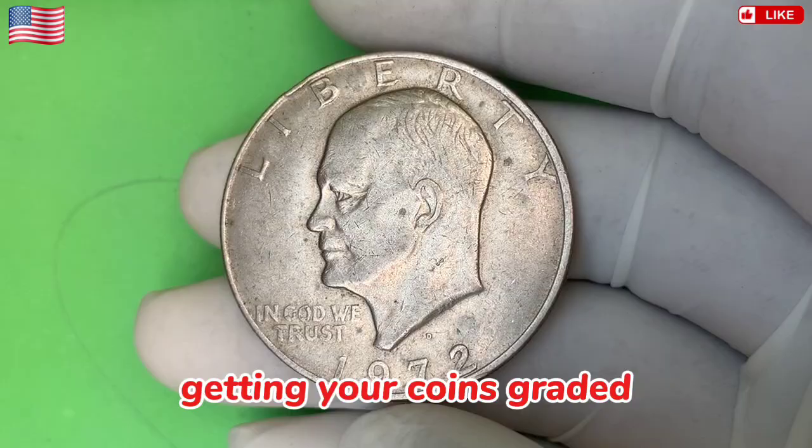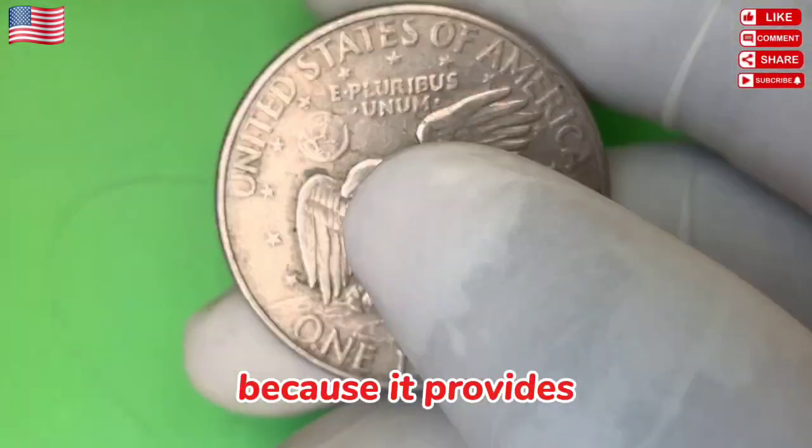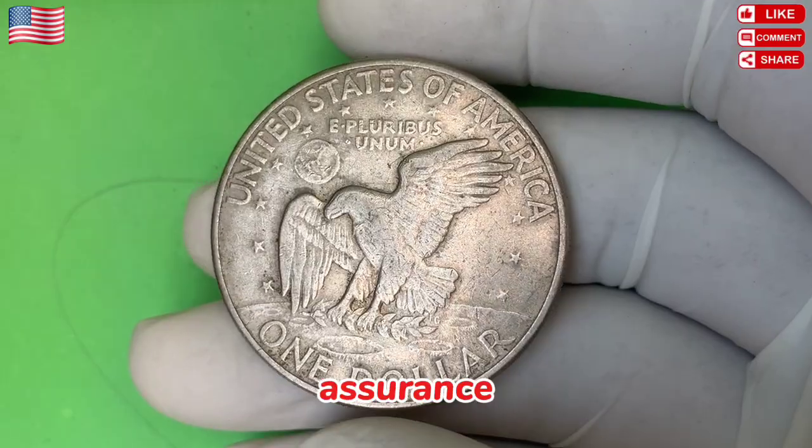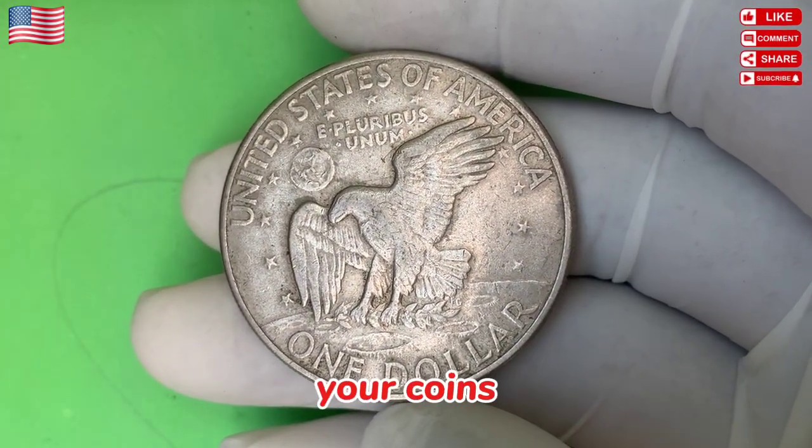Getting your coins graded and certified by a professional grading service is also a smart move, because it provides authenticity, quality assurance, and builds trust when it comes time to sell or trade your coins.